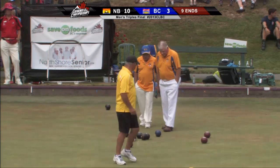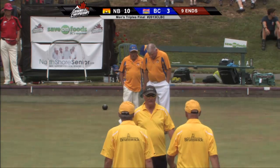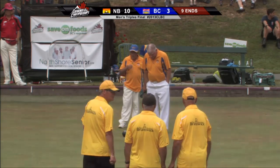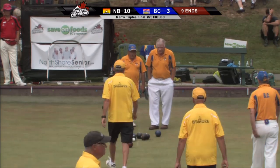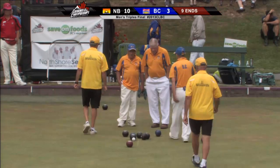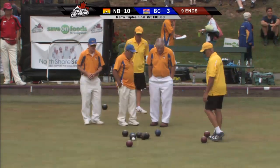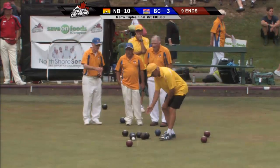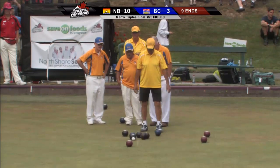Right now it seems BC is lying about two shots. Kevin with a big bowl here. Very good. Great bowl by Kevin. Just trailed it in between two bowls. And it's very close. Everybody gets excited and runs in there to take a look.